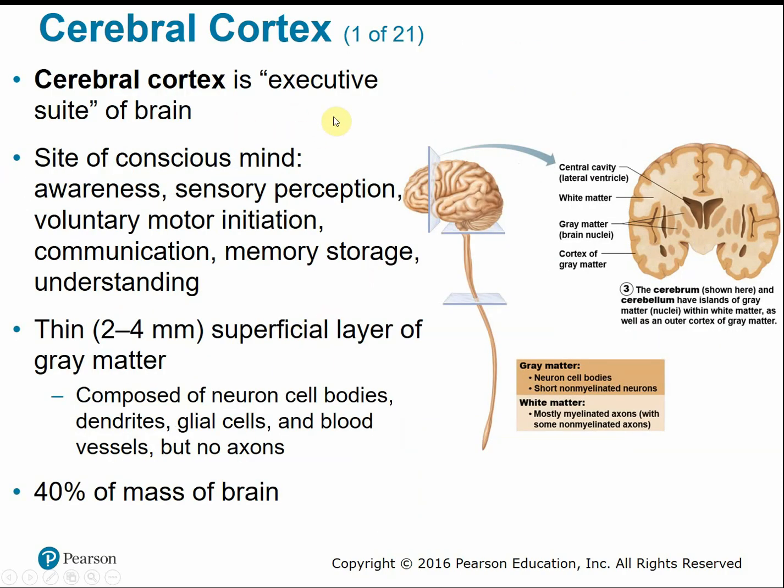So the cerebral cortex is kind of the executive suite of the brain. It's where your conscious mind is: all of your thoughts, sensory perception, awareness, all of your voluntary motor movement, your memory, understanding, basically your personality, all in this cerebral cortex region, just this thin outer layer. It's composed primarily of neuron cell bodies and some dendrites, glial cells, but no real axons. And it only makes up about 40% of the mass. So again, it's a pretty thin outer layer of the brain itself.